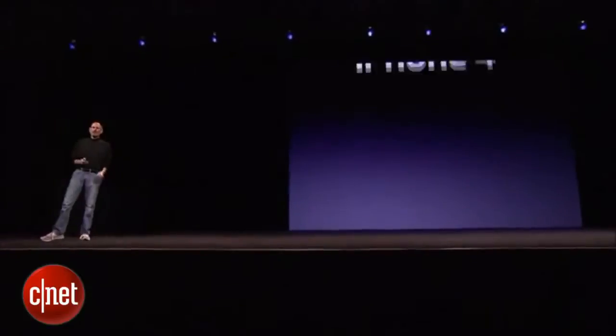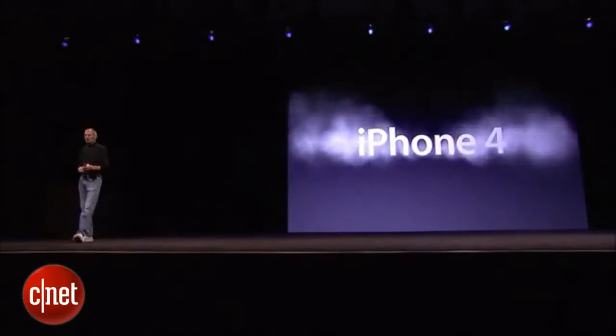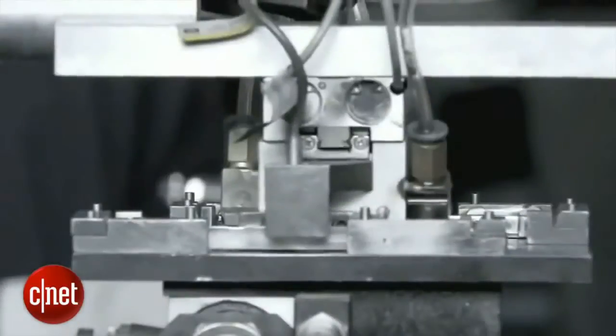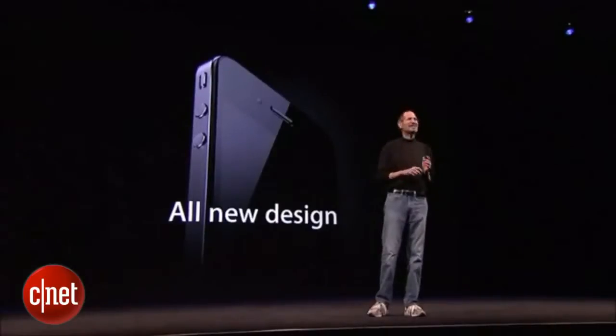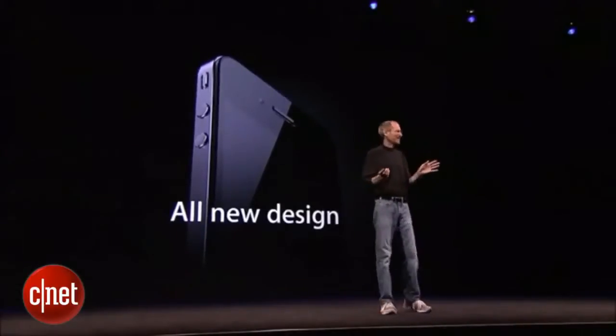The iPhone 4 arrived in June 2010, but Apple didn't stop selling it until September 2013. Even as newer models were released, Apple kept the iPhone 4 on as a cheaper model. Impressive, especially compared to the iPhone 5, which Apple scrapped in less than a year.